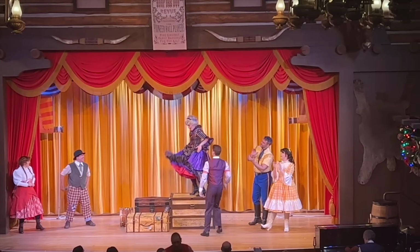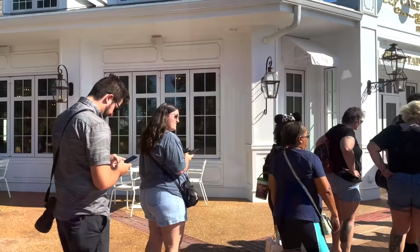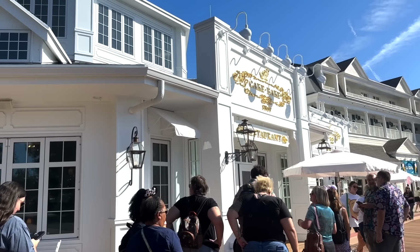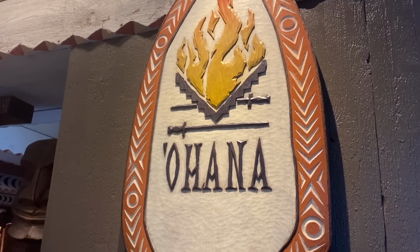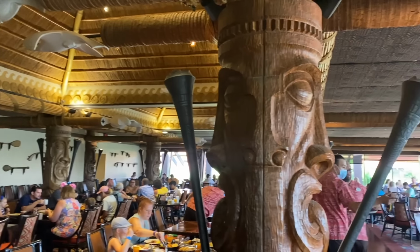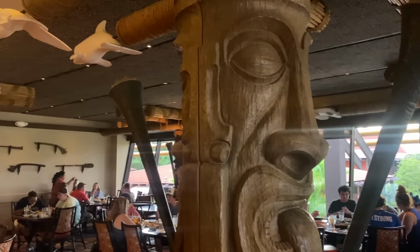Now, if you still can't manage to score a popular dining reservation leading up to the day of your visit, rope drop the restaurant for one last attempt at getting on the list. One of our DFB editors did this at Ohana and it worked like magic. So once the restaurant opens, you can walk right up to the host stand and see if you can put your name on a wait list before it even goes live on the My Disney Experience app.